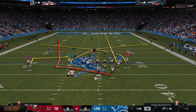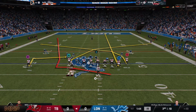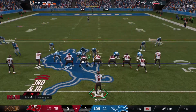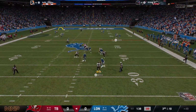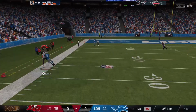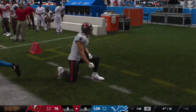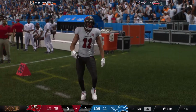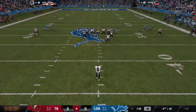3rd and 10. Can this offense get it done? To the air on 3rd and long. Bails out of the pocket quick. He had it for a moment, but a great defensive play. Jarrett loose, incomplete. All right, partner, testing the perimeter early there. Coverage held up. Could be a tough day for those outside receivers to make an impact.